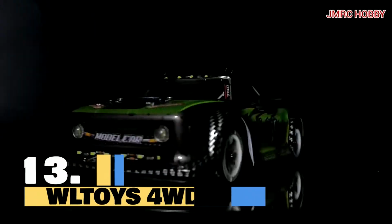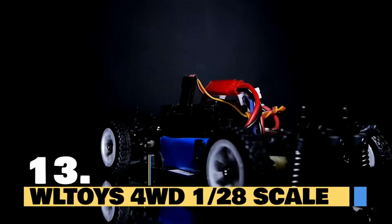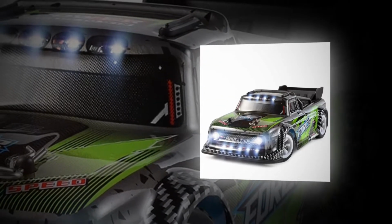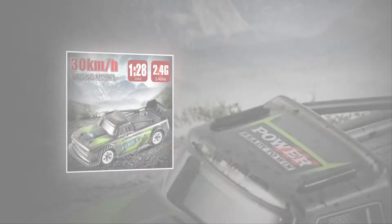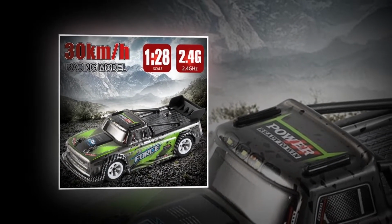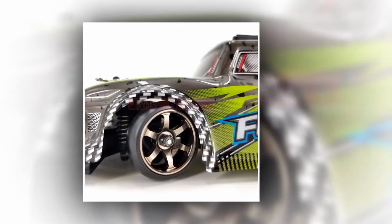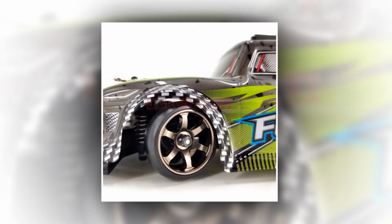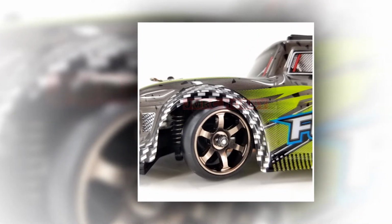The ultimate combination of power, speed, and precision engineering. Featuring the Wltoys XK 284131, this RC car is built for high-speed on-road racing, delivering adrenaline-pumping excitement like never before. With a top speed of 30 km per hour, get ready to leave your competition in the dust. Equipped with a powerful 2.4GHz 4WD system, the Wltoys 4WD ensures responsive control and maximum stability, allowing you to navigate sharp turns and corners with ease.